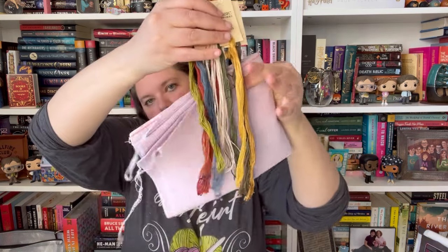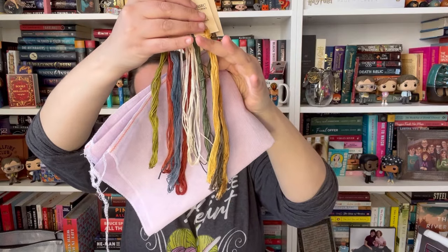It is on an 18 count Sprite Aida. I'm doing it on this purple, like a light violet kind of color. And then I'm using the called for floss, which is Classic Colorworks and Weeks Dye Works. So let's see if we can show you what that will look like. There's my colors. I think it'll look nice. So this will probably be a Sunday start.